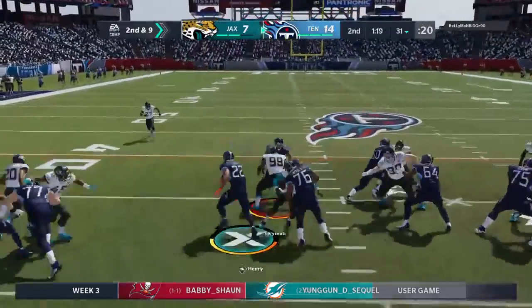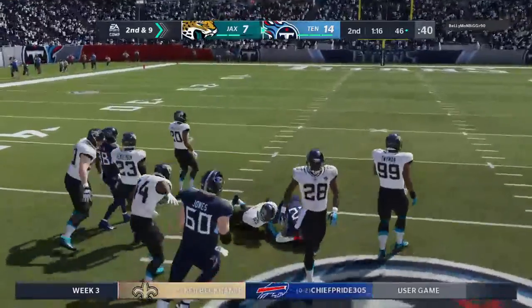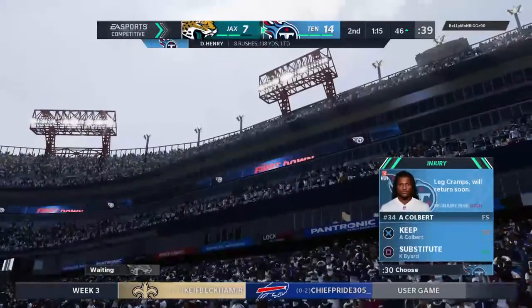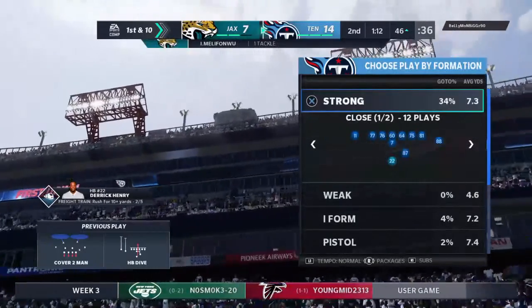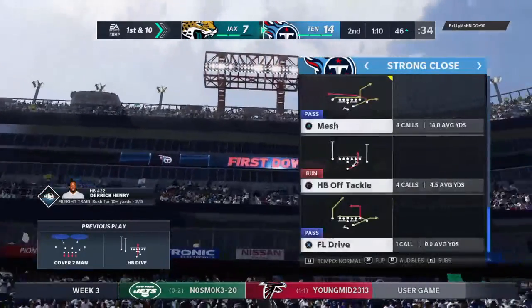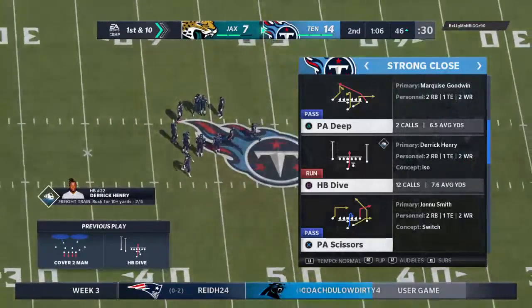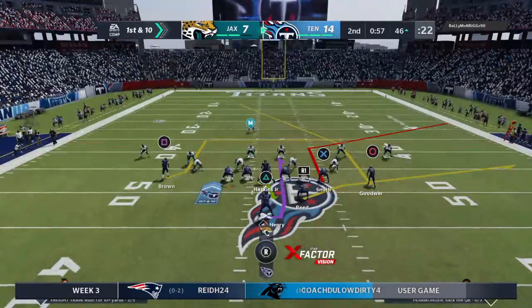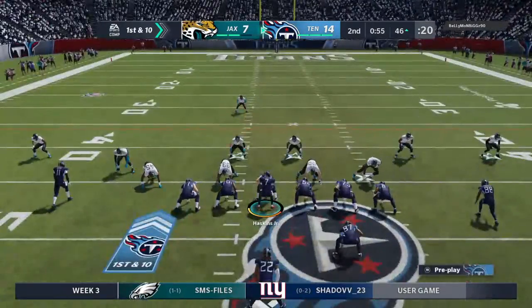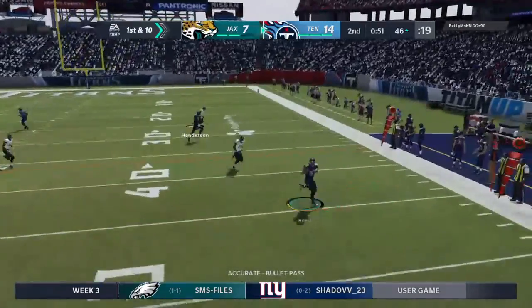On 2nd down now, it's Henry. And he'll be taken down, but not before they work it across midfield. 23 yards the pickup there. Well, he's broken off some big-time runs here in this first half. Yeah, and let's just face it. When you go into a game, you think you've got the plays that are going to work, but when you actually get out there and they're starting to happen, your confidence rises, and he's running with terrific ability right now.